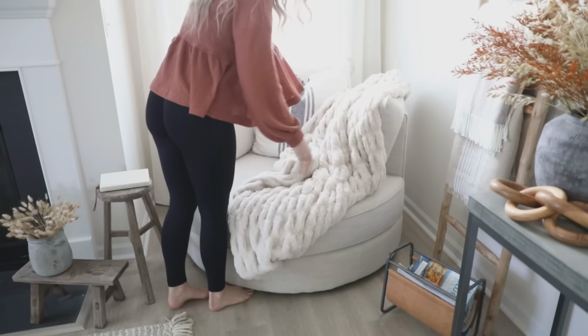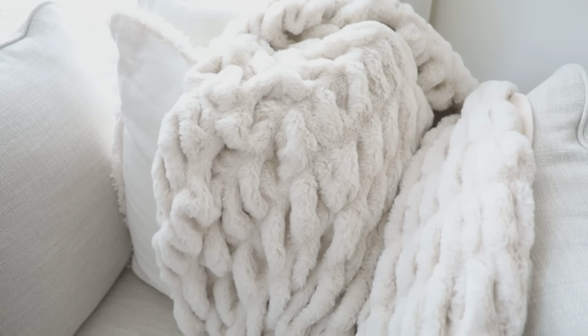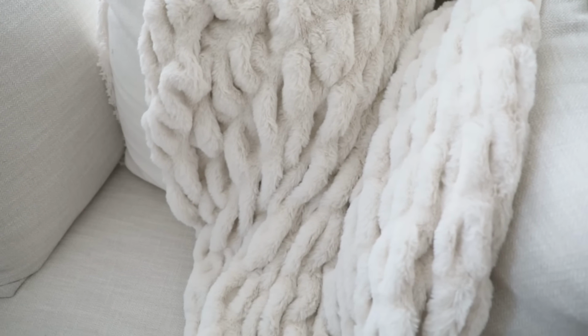I actually put this out in our little reading corner just because I feel like it looks so cozy. It adds such a beautiful neutral texture to the room. And you guys, it is so soft. Like, oh my gosh, I wish you could feel it through the camera. It is so pretty, and it's totally worth the $50.